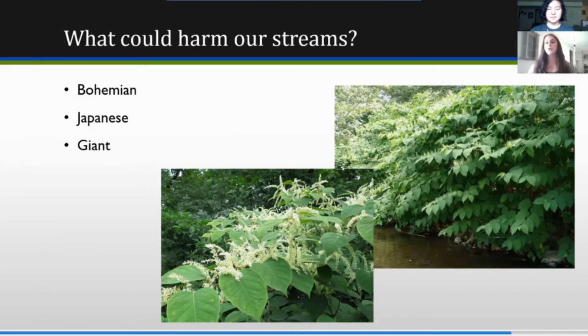And knotweed, there's 3 different types of species we have here in Western Washington. We have Bohemian, we have Japanese, and we have giant. They all look similar. I swear, it's very hard to tell them apart. The only nice thing about giant knotweed is that it says in its name, it has really, really large leaves compared to the other 2. But same structure of the leaf. It's a nice heart-shaped structure, has little tiny white clusters of flowers.